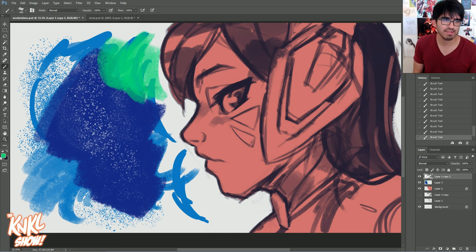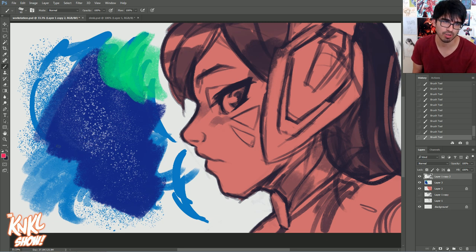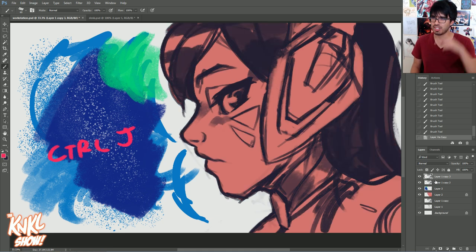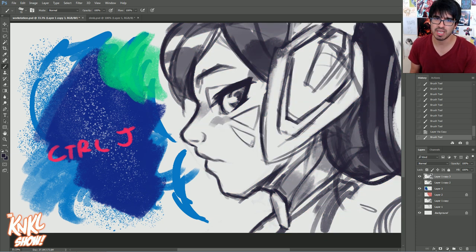Okay, the next shortcut that I want to talk to you guys about is Control J. Now what this does is it instantly duplicates your layer. Do you see what we just did there? Instantly duplicates your layer. The reason why I like doing this is because it allows you to make minor adjustments to your piece, right?